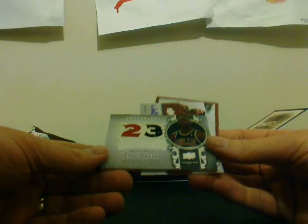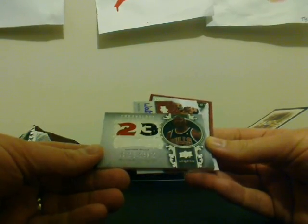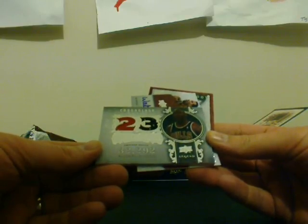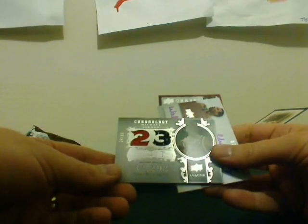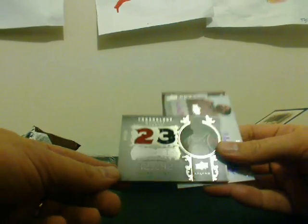Oh, sweet! Michael Jordan patch, number 24/99. That's pretty sweet. There you go, two colours on that one. So that's a pretty sweet card right there.